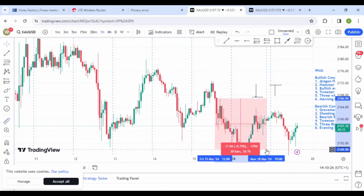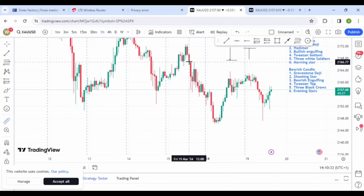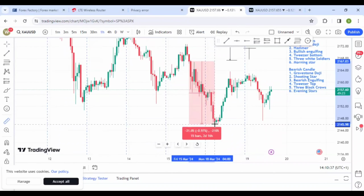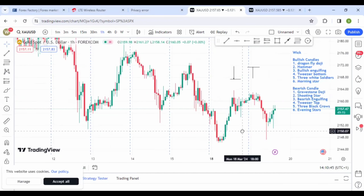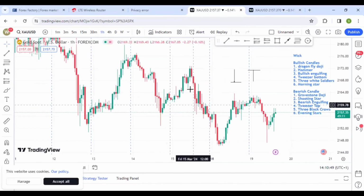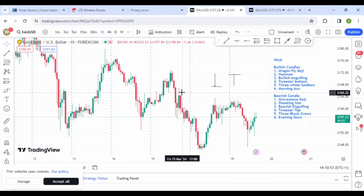Let me push the, yeah, like this. So let's measure the pips from that entry point. From here, like this, you can see 200 and something pips gone. So these candles are very powerful, especially if you find them in a higher time frame. You can see a very massive downfall. So the next one we are looking at is what?